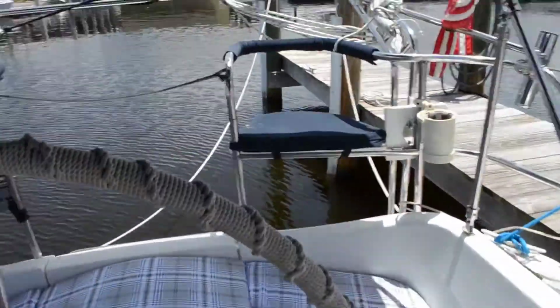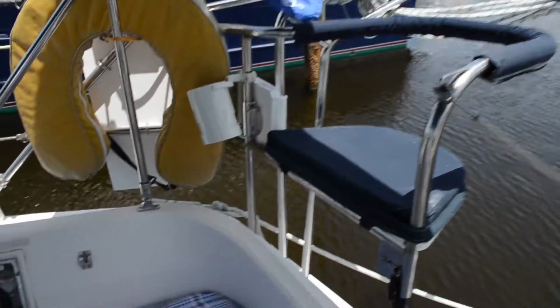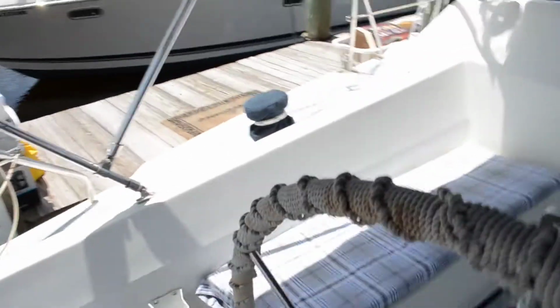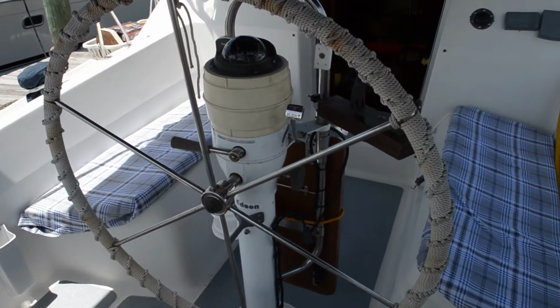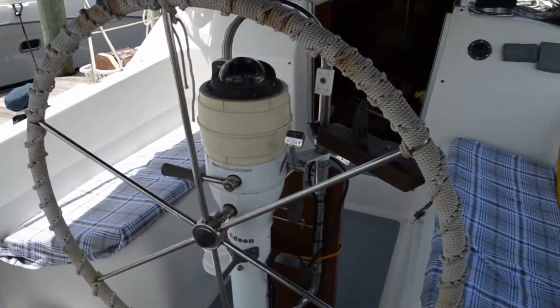And we'll get back here behind the helm here. It does have a Garmin GPS in here. The specifications on that will be listed in my regular advertising. And we'll get a look at this helm platform, or the helm pulpit, if you will.